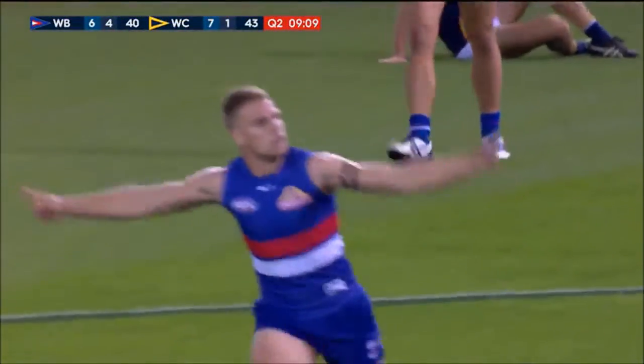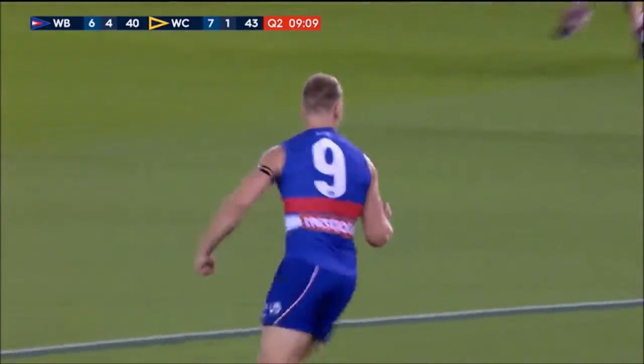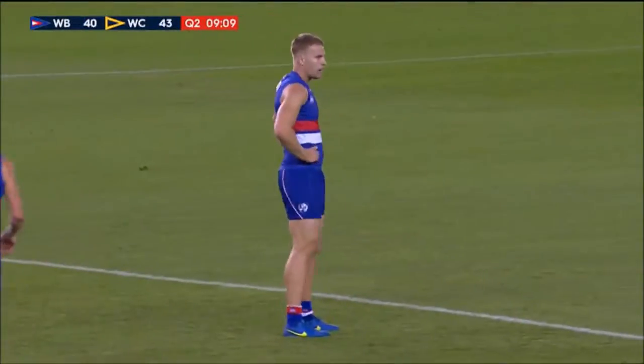The frantic pace continues. There's Jake Stringer with his second. I mentioned he kicked some goals towards the end of last year. 4 bags of 4. Yep.